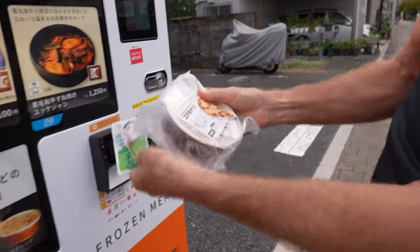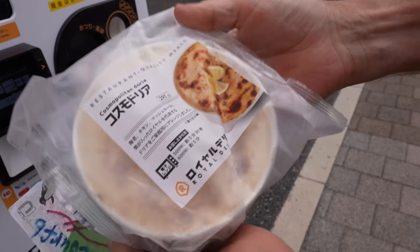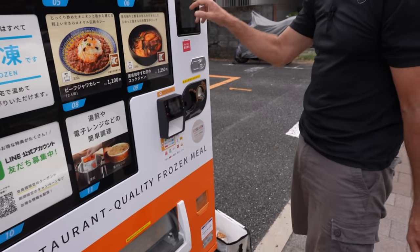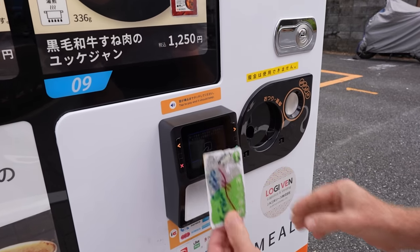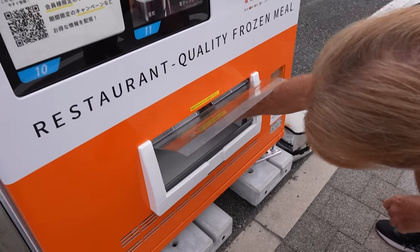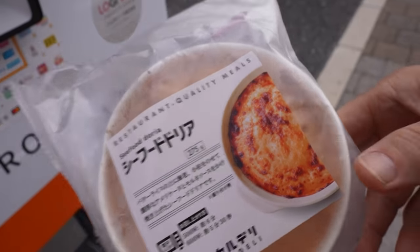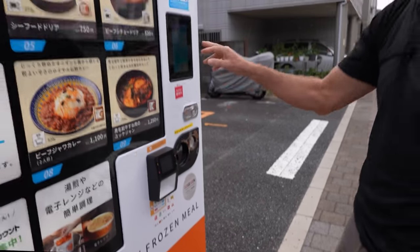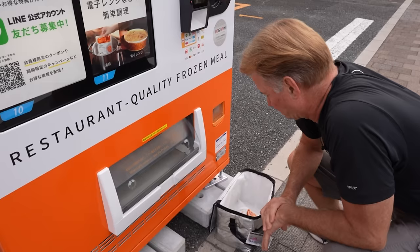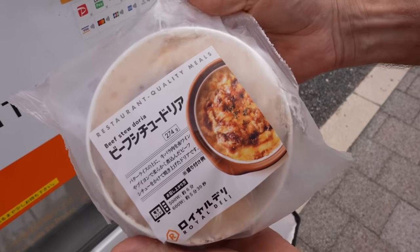All right, there's what it looks like. The Cosmo Doria is nice and heavy. Yeah, it's a good portion of food. Okay, let's try the next one. Okay, next up is the Seafood Doria. Okay. And the beef stew Doria.